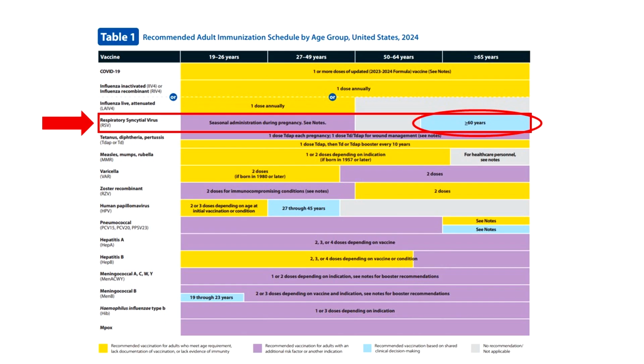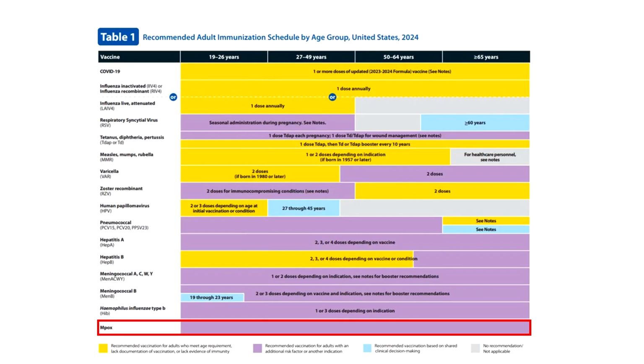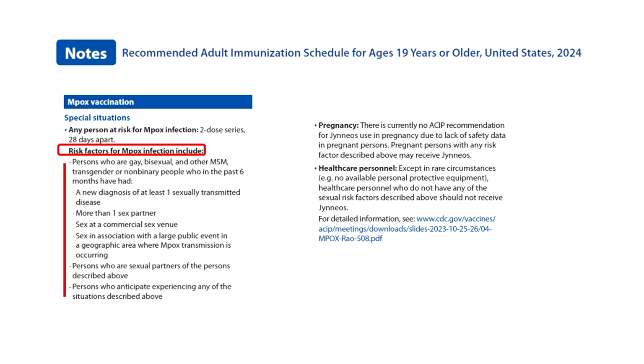At age 60, the RSV bar turns blue, which indicates ACIP recommends it for adults 60 and older under shared clinical decision making. The notes even link to additional guidance for making that decision. The Mpox bar at the bottom of the table is all purple, meaning all adults in any age group at increased risk of getting Mpox should get the vaccine. The Mpox vaccine notes include a list of risk factors.